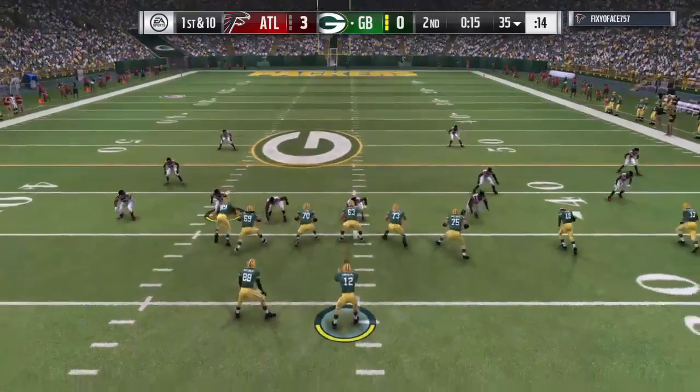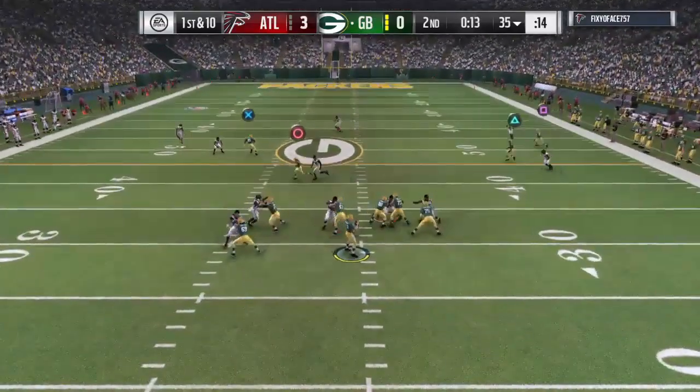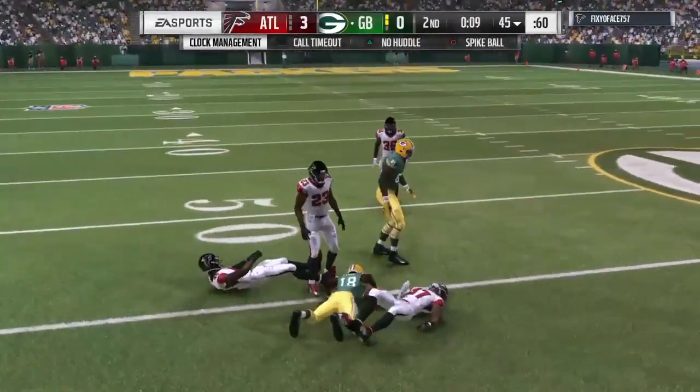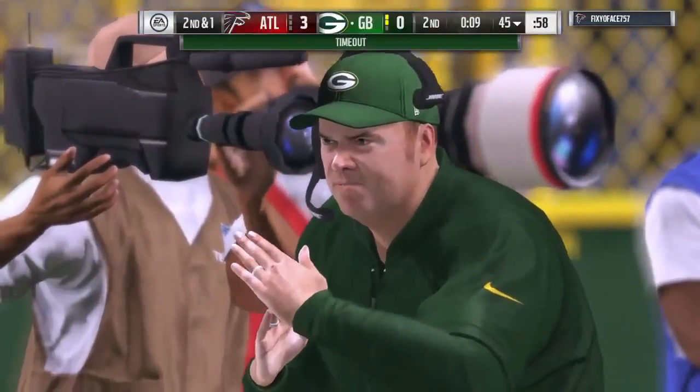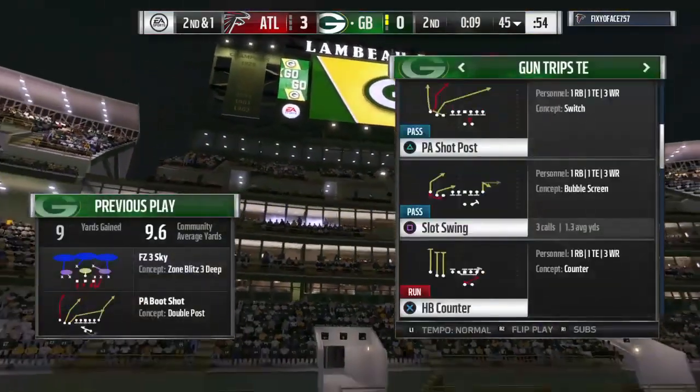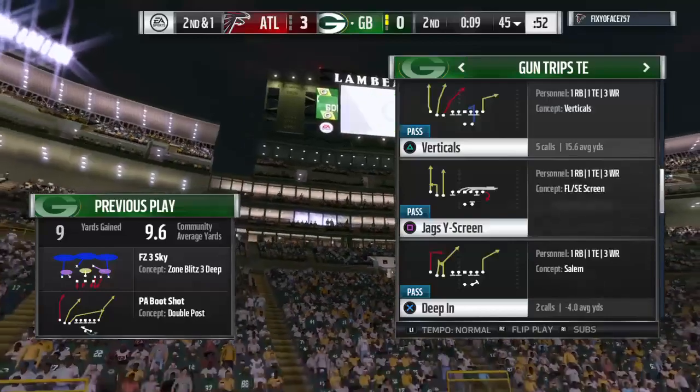Shift together here from the D-line. Now a play fake here on 1st down. Caught left side by Cobb. Now hold everything here. We're going to get a timeout by the offense. It's just their first, so they'll have 2 remaining here before we get to halftime.